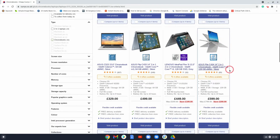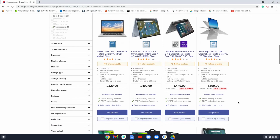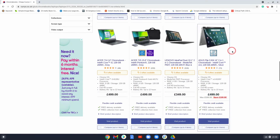And this is for the Asus Flip C434 Chromebook. Now we all know the Asus C434 Chromebook is a great Chromebook. At the moment they've got two on offer. They've got the Intel i5 with 128GB of storage and 8GB of RAM. That's currently on offer for £599. It's usually sold for £799. So that's a massive saving of £200. So that's a really good powerhouse of a Chromebook there.